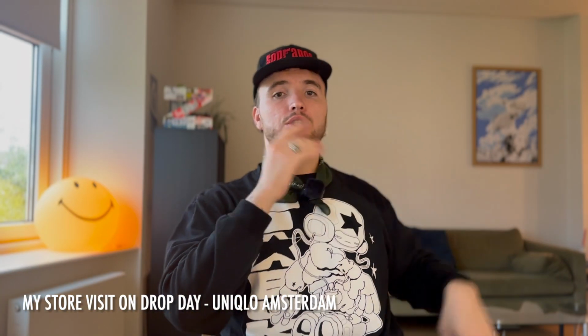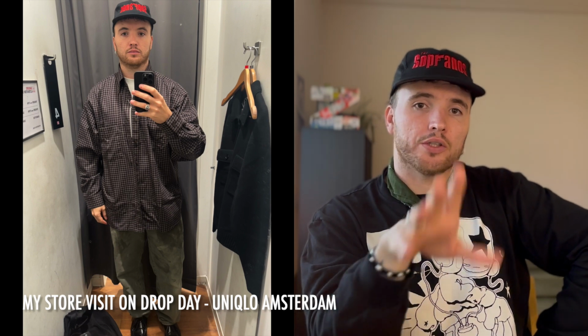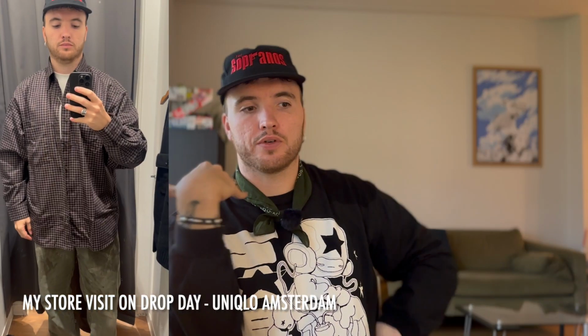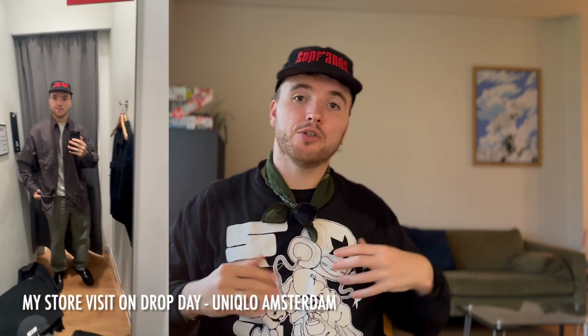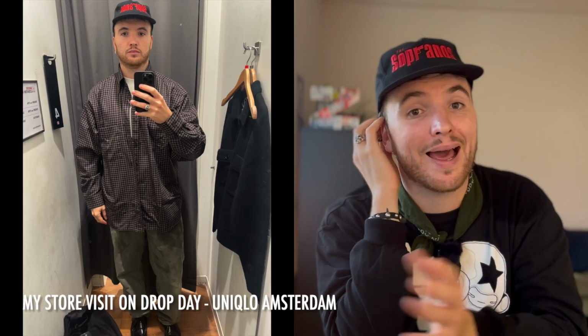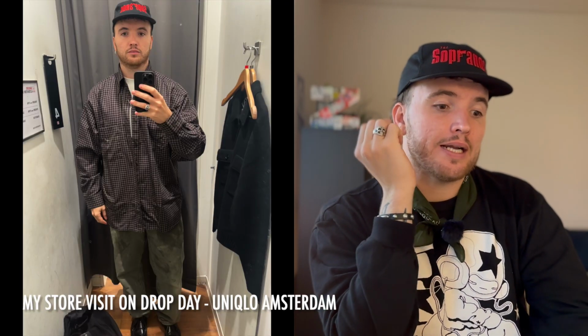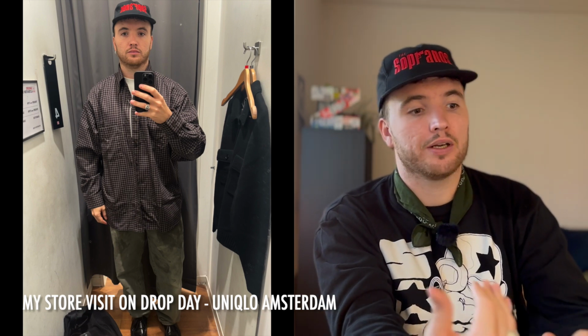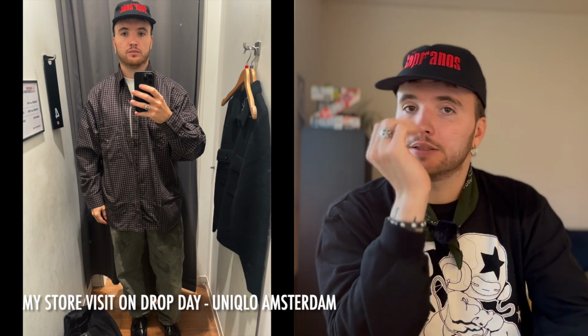I moved into the changing room and decided to try on the first one, which again is this checkered shirt. As you guys can see, it is a bit too oversized. I am normally a size medium. I recommend always going a size down, blindly, in Uniqlo U. But I decided to go for a large, and as you guys can see in the video, it was actually too big for me, really too drapey, but that's not an issue.